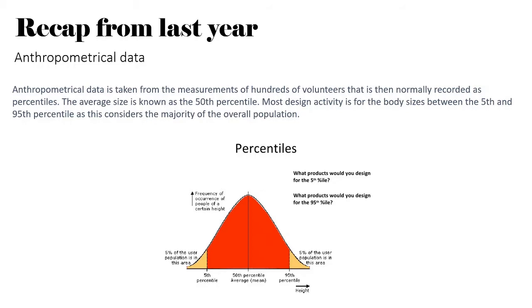That's why you can sit in chairs. That's why you can walk through doors. Because everything is made to suit us in the 5th to the 95th percentile. If you're on the extreme ends of things, like the very, very tall or overweight, or the very skinny and underweight, you fall under, if you're the very extreme high end, you are the 95th to 100.